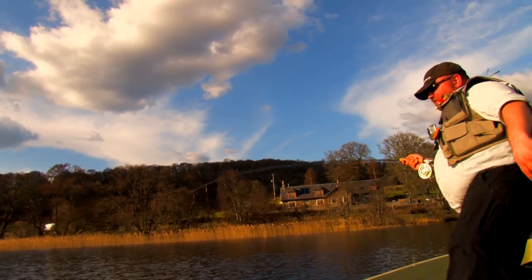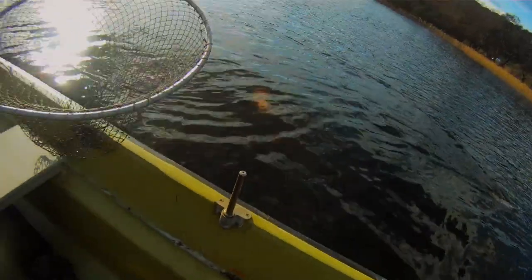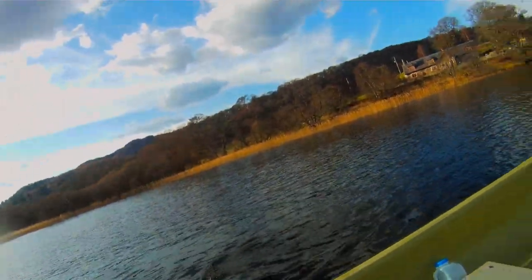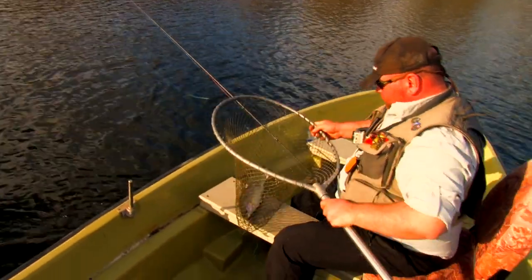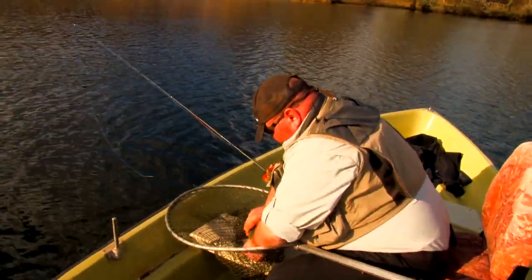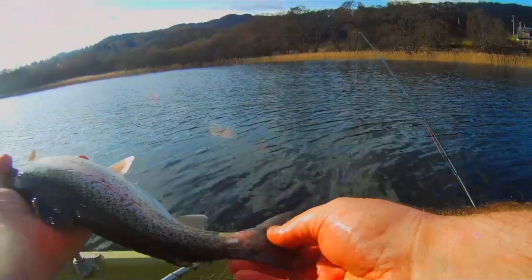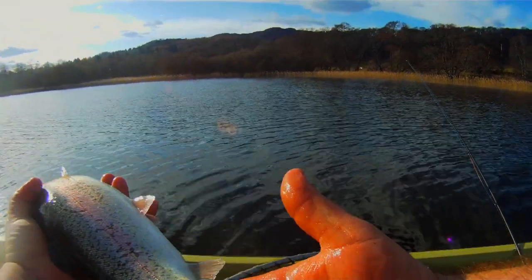Oh no, it's on the beach. There we go. This is a small rainbow, about a pound, pound and a half. And again, this one's a stock fish. It's obvious, the tail's ragged. There's a bit of marking on it. Not a huge fish, but a good fish all the same.